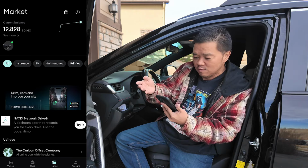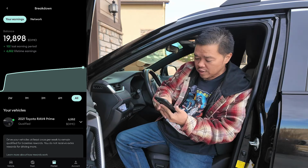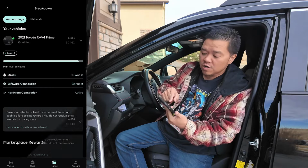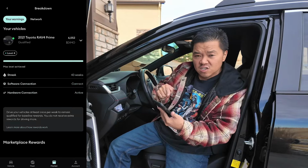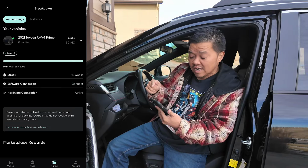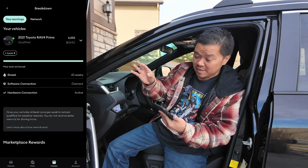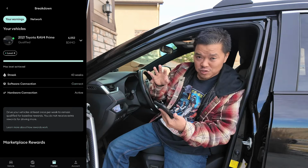You'll see at the top what your current balance is. And if you click on See More, you'll see what your earnings are per week, how your car is doing, and verify that every week you do actually qualify. Here's one of the things you may want to note. There are two kinds of connections that'll list here: hardware connection and software connection. If your car has a software connection, mine does not, unfortunately, but if you do have it, you can make almost twice as much DIMO cryptocurrency than you can with just the hardware connection.